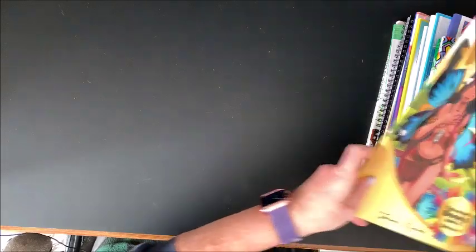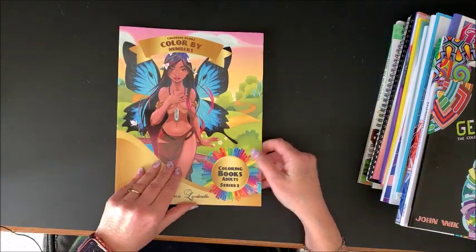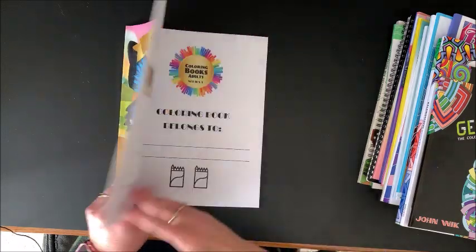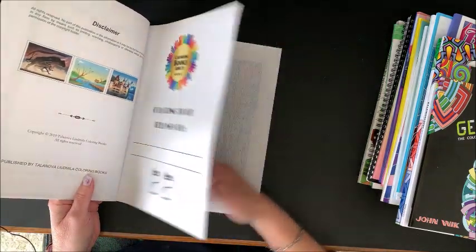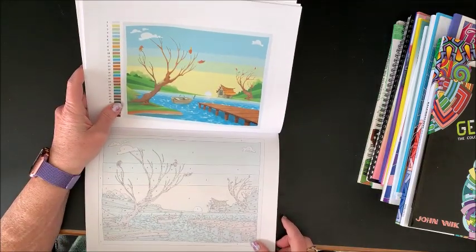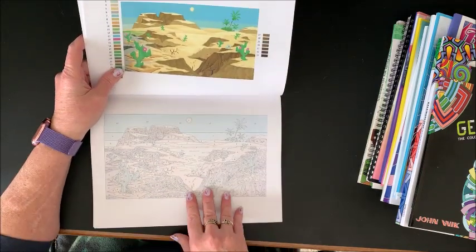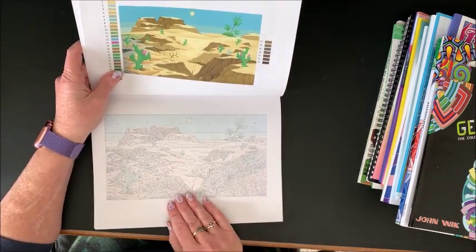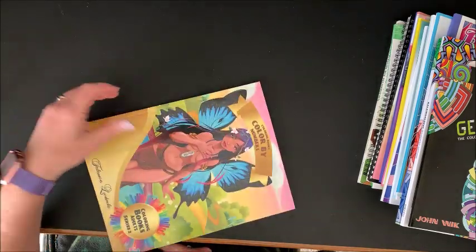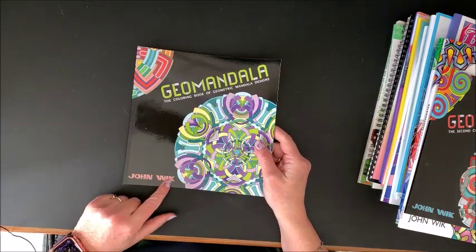Then the last one is the Color by Number book, and you talk about extremely detailed. But yeah, they would be absolutely stunning when you're done. Tons of colors to it, so these would take a while to do. Very, very detailed.